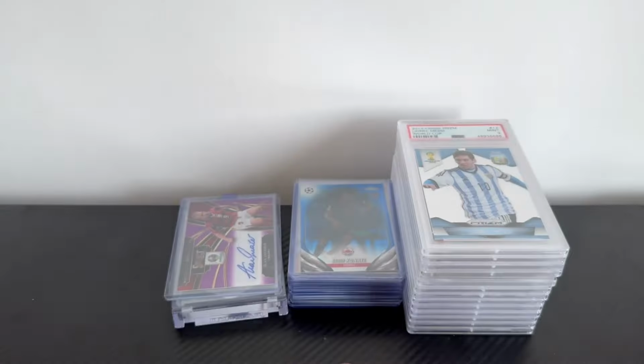And I have a match-worn Bruno shirt from the Burnley game, I want to say. Is it Burnley? It is. It's the Burnley game last year. I traded a Yamal rookie for a match-worn Bruno from the 2023-24 Newcastle Burnley game, which is really, really cool. So I should have flashed that shirt up on the screen. And yeah, I want to get all the cards graded and put around the outside of the shirt.